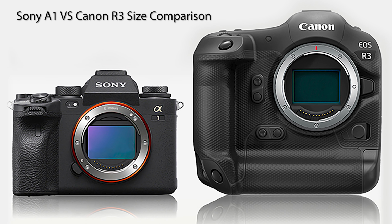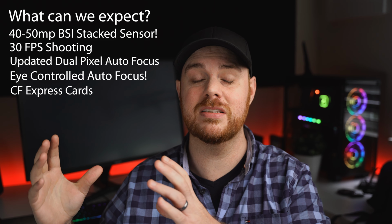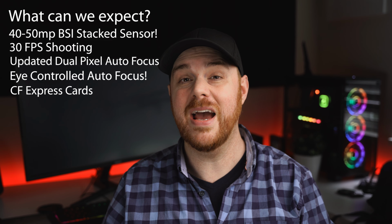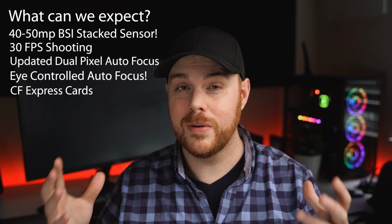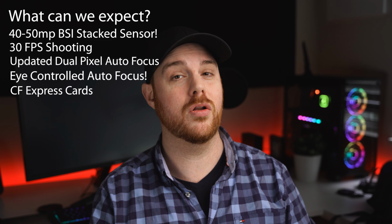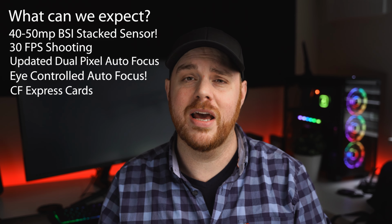So as you can see here, the Canon R3 is going to be a beast of a camera. It's going to follow suit in the same kind of body style as the 1DX Mark III, but it is a mirrorless, of course. And yeah, it's big. It's really big. So in that regard, it doesn't really compare to the Sony A1, which is a lot smaller. Let me know your thoughts on that, on the size overall.